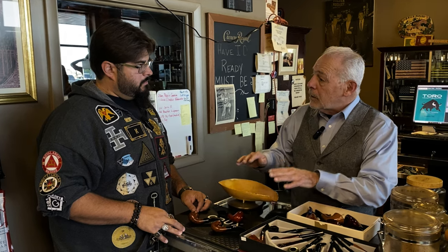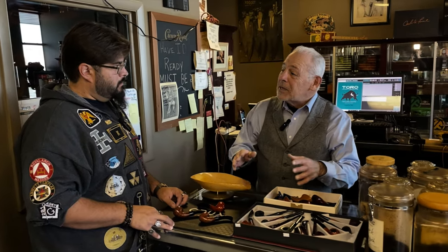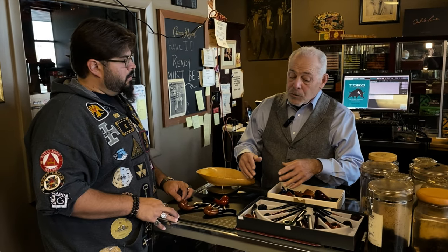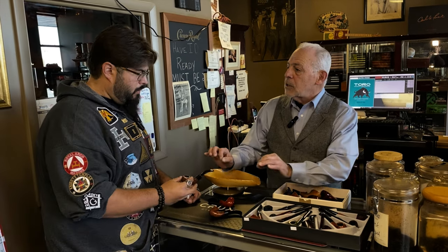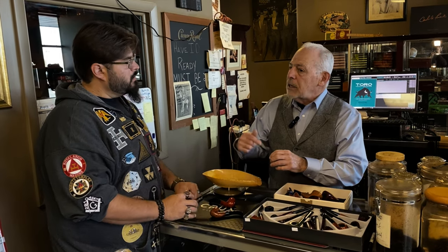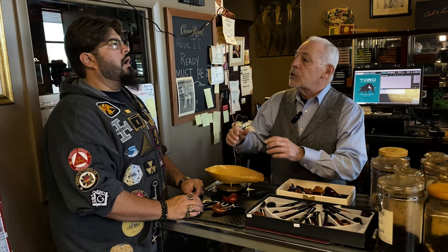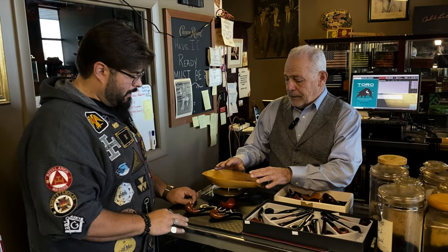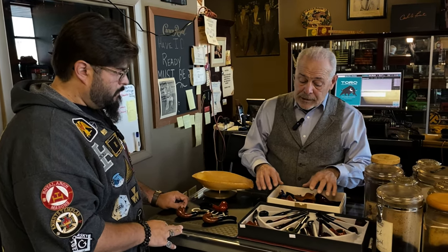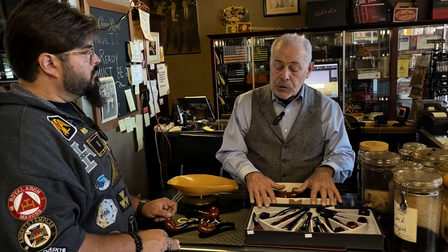Smoke it, clean it, let it cool, smoke it again, and see if that's what you really like. Now you said cool it. How do you cool a pipe? Not to keep smoking bowl after bowl after bowl. Oh, just let the wood cool. Gotcha. Okay. All right.